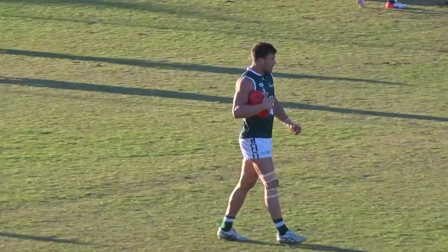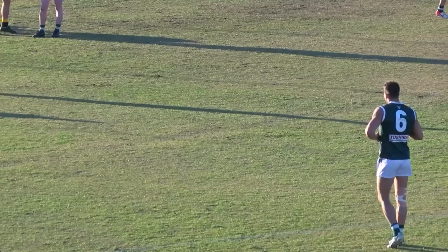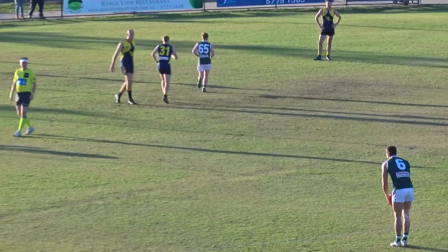Melbourne have kicked away, 85-71 now. And it's the 25-minute mark of the final quarter.